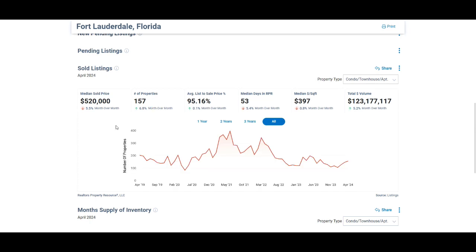Total number of properties sold during the period. We do know that I like to pay a lot of attention to the total number of sales that actually took place. Obviously, I think closed sales are the best metric to look at. So look at this, up 7% month over month. But I don't think that's the big story here.